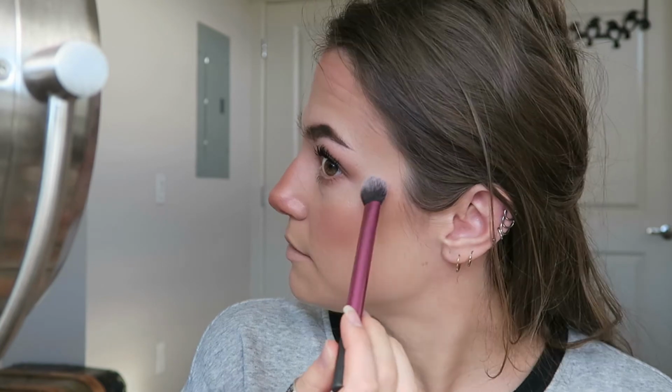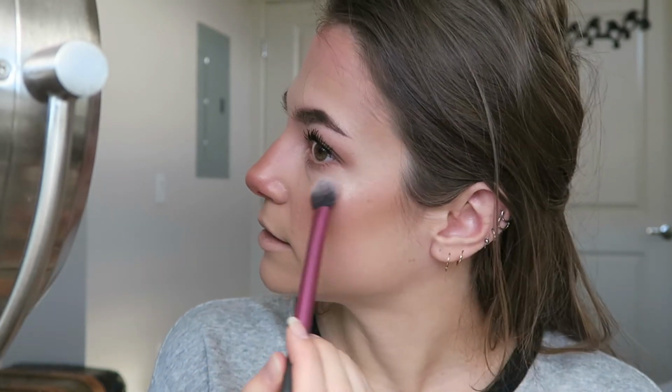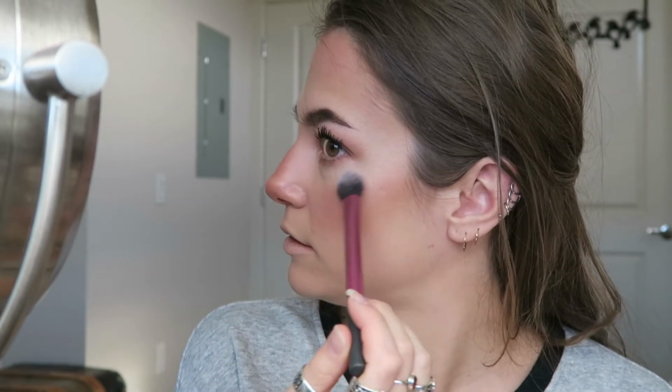All right, seems smooth. So that's how that looks. I'm just putting the tiniest bit, maybe just layer up a little bit. Yeah, this is definitely buildable, I would say, but I don't really want to go much more intense than that. So I'm gonna leave that.